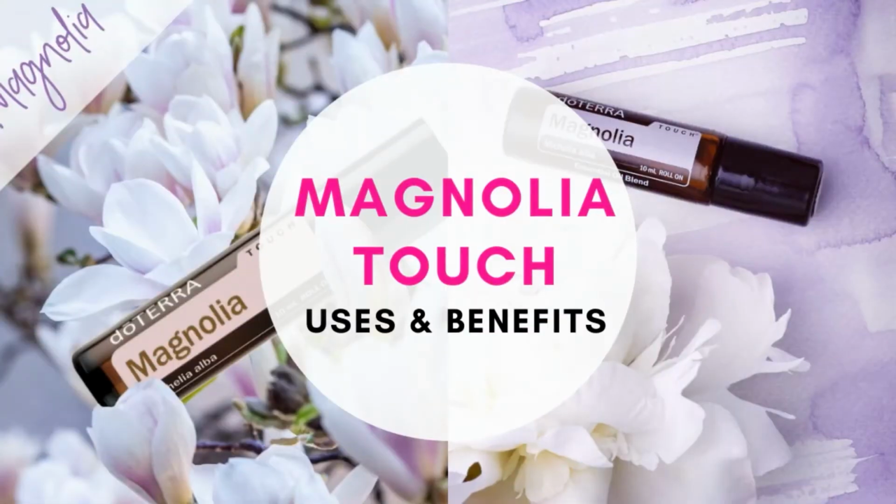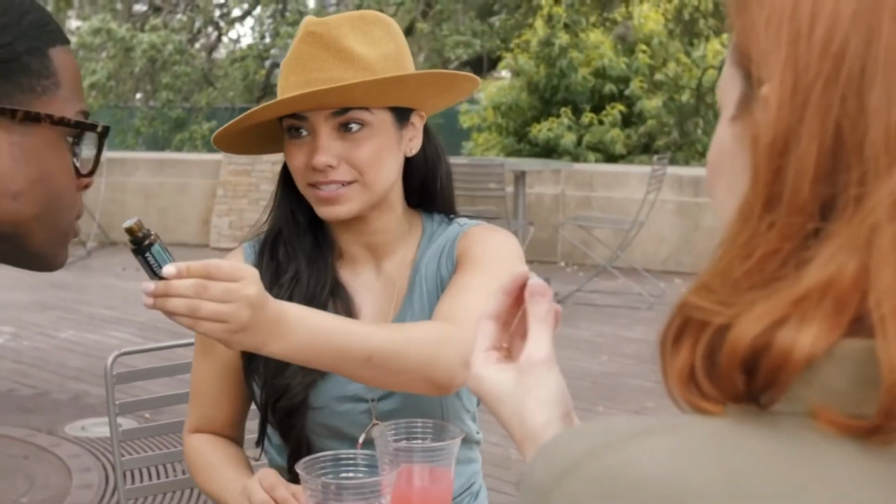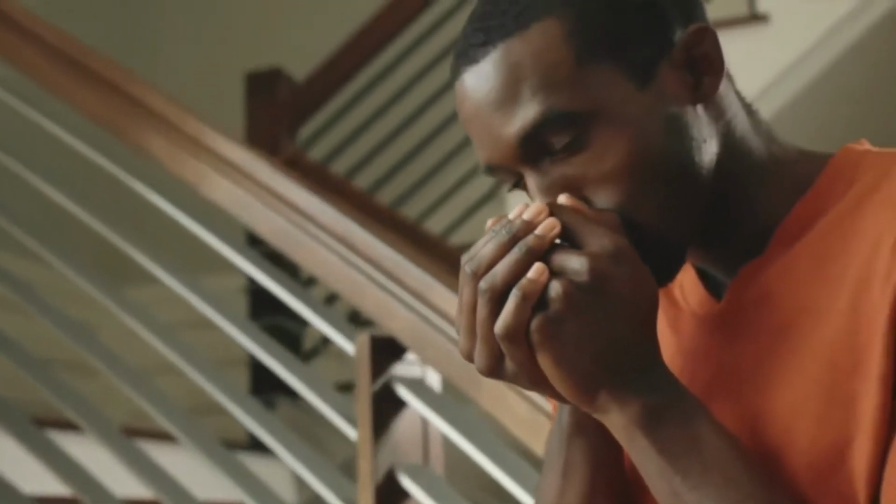So let's talk about some of Magnolia Touch's uses and benefits. When anxious feelings arise throughout the day, simply apply Magnolia Touch to wrists or pulse points. Like lavender and bergamot, magnolia has a calming and relaxing aroma that soothes anxious feelings. Promote feelings of relaxation while you're getting ready for bed by rolling some into your palm and inhaling the scent by cupping your hands over your nose. You can use magnolia alone or layer it with lavender, bergamot, and doTERRA's Serenity or other relaxing oils.